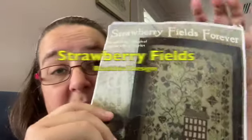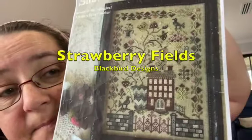Well, for starters, I went fairly monogamous. I was working on a piece that I hadn't done for a while. I don't remember what prompts it was for, but I got working on my Strawberry Fields by Blackbird Designs. And I was loving stitching on this.